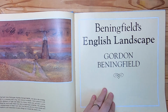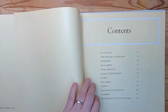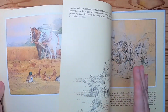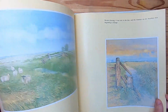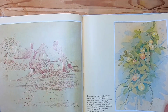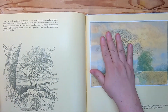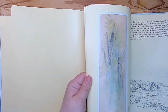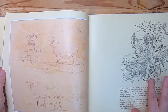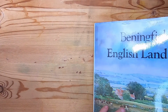So this person, Gordon Benningfield, it's like he's just painted his experiences. This is 1985. There's a lot of pictures in here, so we'll go through some of these paintings. I thought they were just beautiful. He's a really interesting artist. He's got a very varied style, in subject matter as well as the feel of his work. I think there's a very impressionist feel to his work, but I like how he carries it through everything he does, and I like his sketches a lot. They're really charming. His pussy willows, how beautiful. So that book is nice.